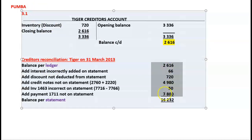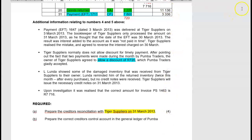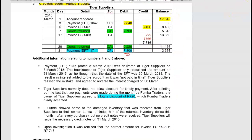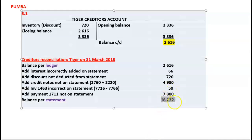I'm going to add all those figures, and then you will see that my balance as per statement, when I cast it down, equals 16,232. If I take the 16,232 and I go to the actual statement balance as at the end of the month, that must now be the same. And I say, yebo gogo, this thing reconciles, so I'm a happy chappy. 16,232 and my balance there, 16,232.